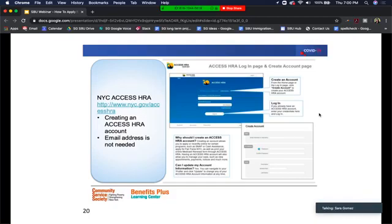All right, so when you go into that link that I mentioned, this piece here is what you'll see, and it'll prompt you to create an account or log in if you already have one. But this is what you should see if you're on the right website.